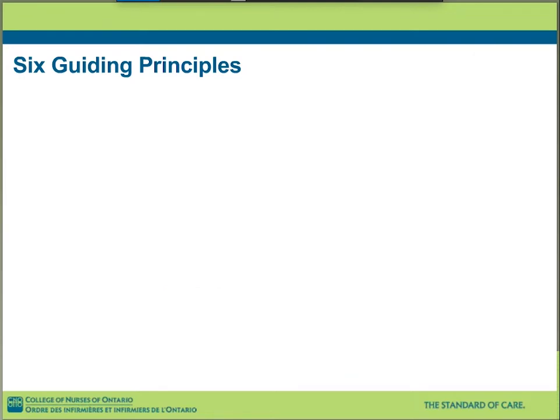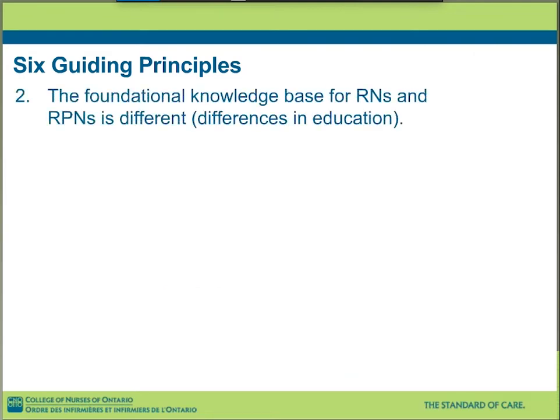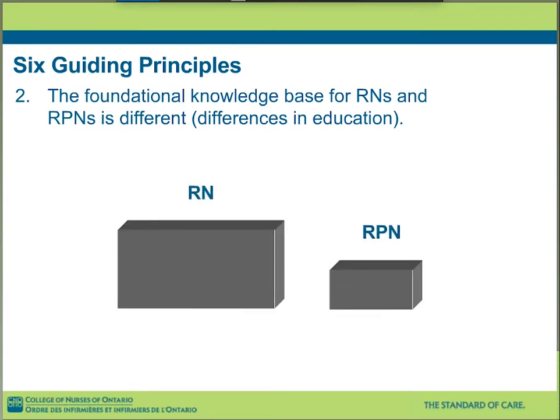The second guiding principle. The foundational knowledge base of RNs and RPNs is different. There are areas that overlap between the 2 categories of nurses, such as the performance of client care and academic courses that have similar titles. The differences begin with the foundational nursing education.